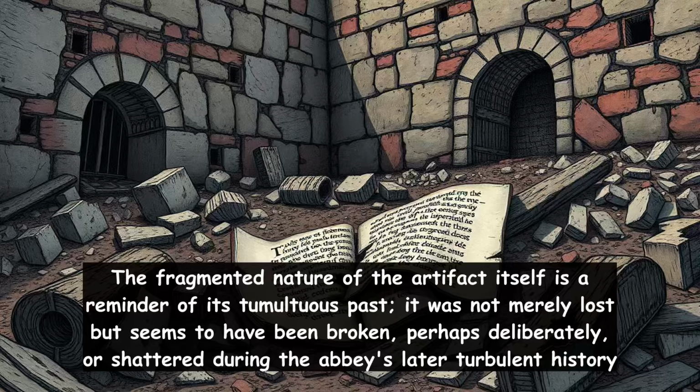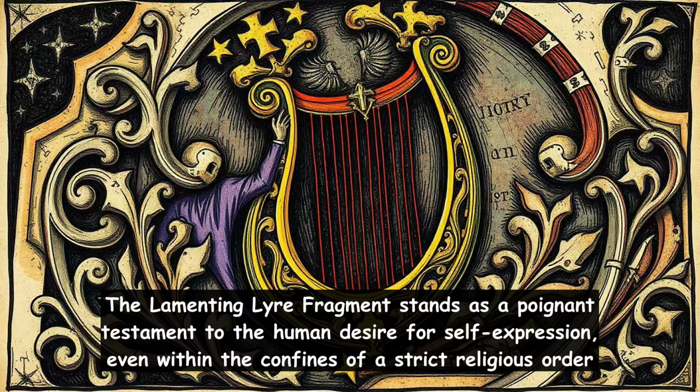The fragmented nature of the lyre itself is a reminder of its tumultuous past. It was not merely lost, but seems to have been broken, perhaps deliberately, or shattered during the Abbey's later turbulent history. The Lamenting Lyre Fragment stands as a poignant testament to the human desire for self-expression, even within the confines of a strict religious order.